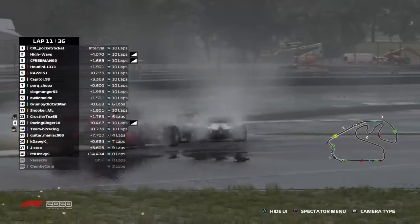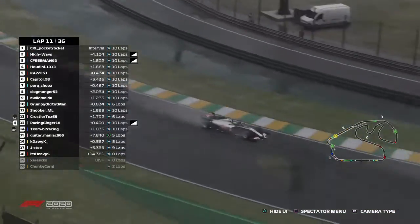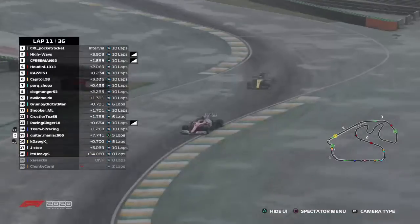Crustier T and Racing Ginger had a little bit of a battle. It looks like Crustier T getting ahead. But crucially, if I'm looking at the Racing Point, Guitar Maniac maybe not having that jump that he thought he was going to get here on the intermediate tires.